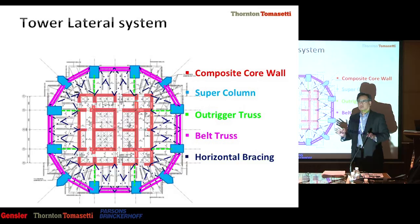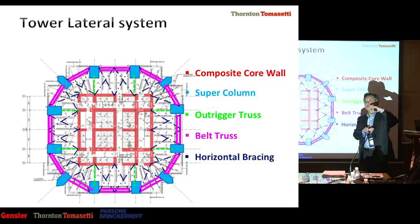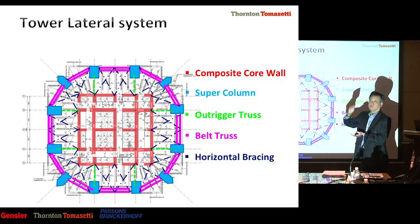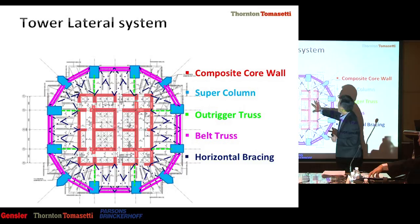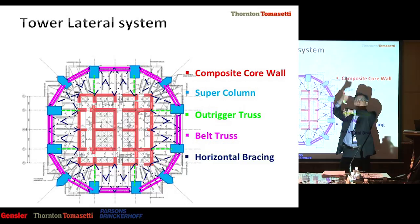But looking at the core, these are the mechanical floors, and every 10 to 15 floors you have a mechanical floor and refuge floor, which gives us the advantage of freeing up the core space and reducing the mechanical shafts and everything, because each mechanical floor is serving the 15 floors above and 15 floors below.